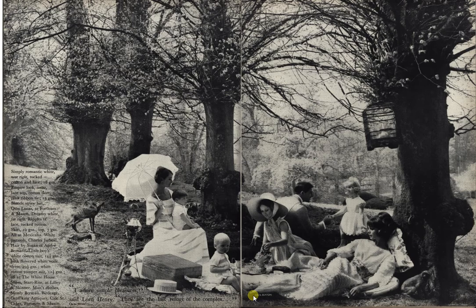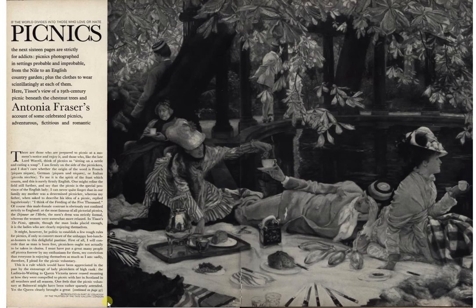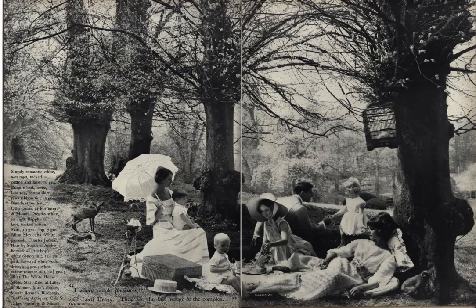But what we've got here is an image that is again trying to ape this painting, the Tissot painting that was on the earlier pages. It's trying to evoke that 19th century fin de siècle kind of style, I guess. Victorian kind of style. Right, so again, it's a photograph, but it's almost been deliberately designed to look like one of those paintings.